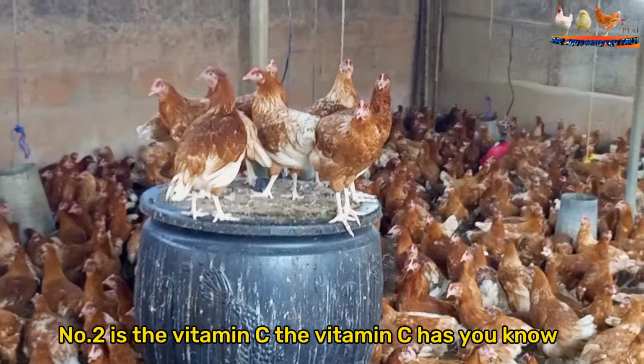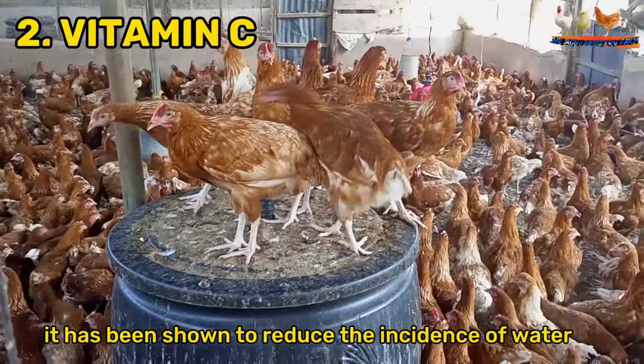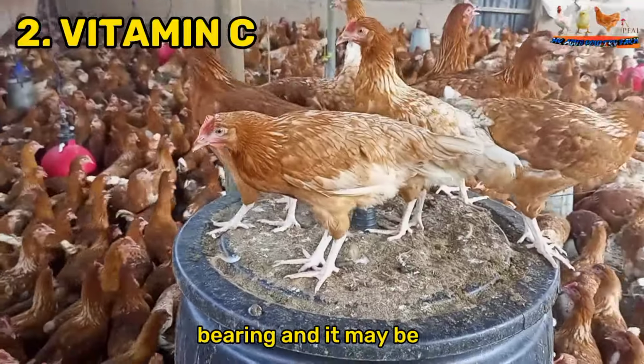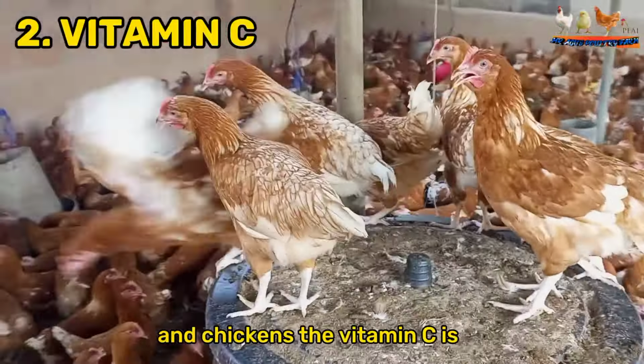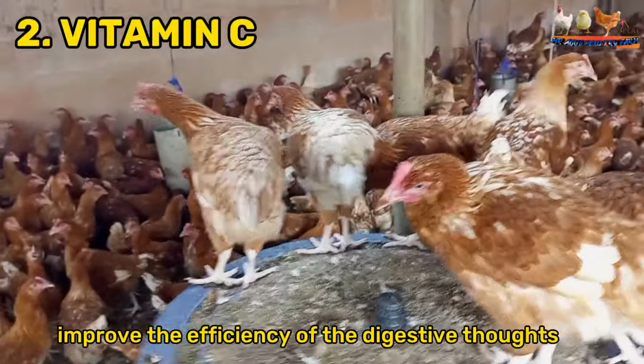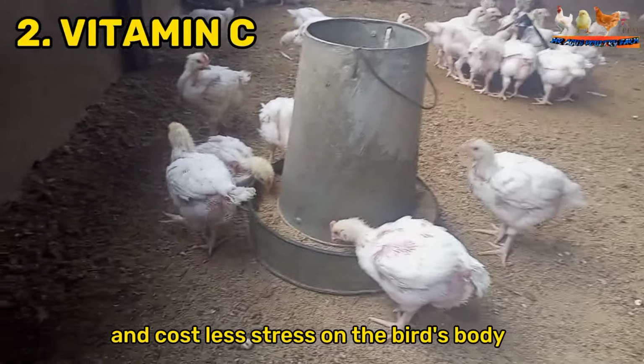Number two is vitamin C. Vitamin C has been shown to reduce the incidence of waterbelly, and it may be another possible treatment for ascites in chickens. Vitamin C is thought to improve the efficiency of the digestive tract and cause less stress on the bird's body.